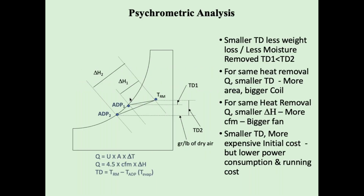Product drying, weight loss of the product. As I mentioned, you must learn the psychrometrics. This is a psychrometric chart, and this shows the temperature difference. As your temperature difference TD1 and TD2 reduces, your ADP, apparatus dew point, keeps improving, and there is less moisture condensation.